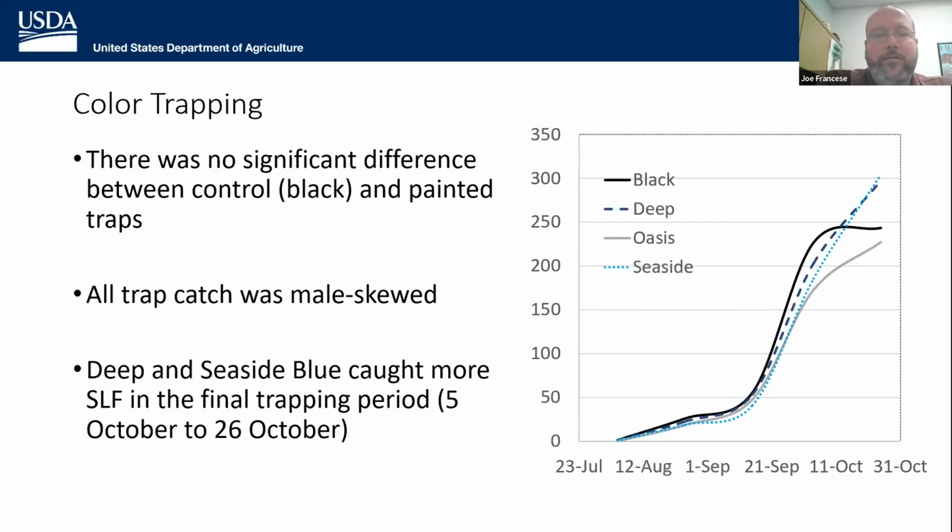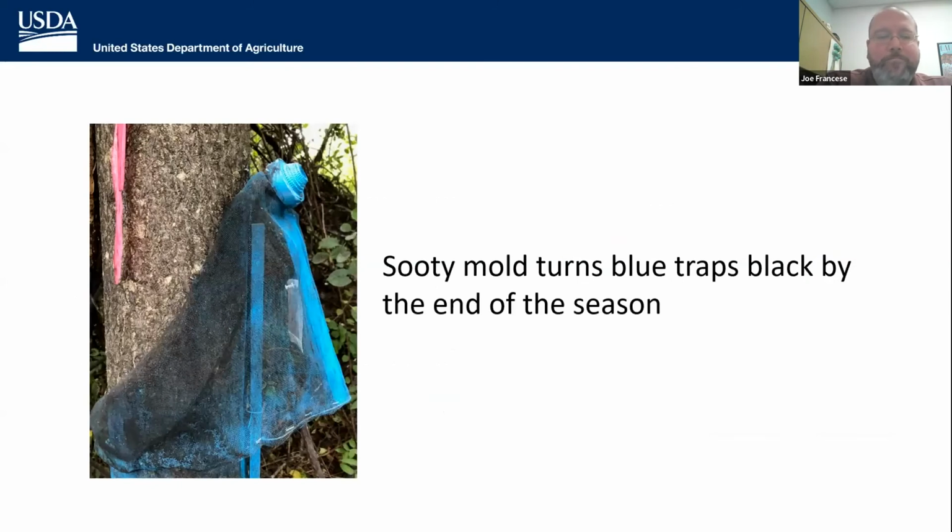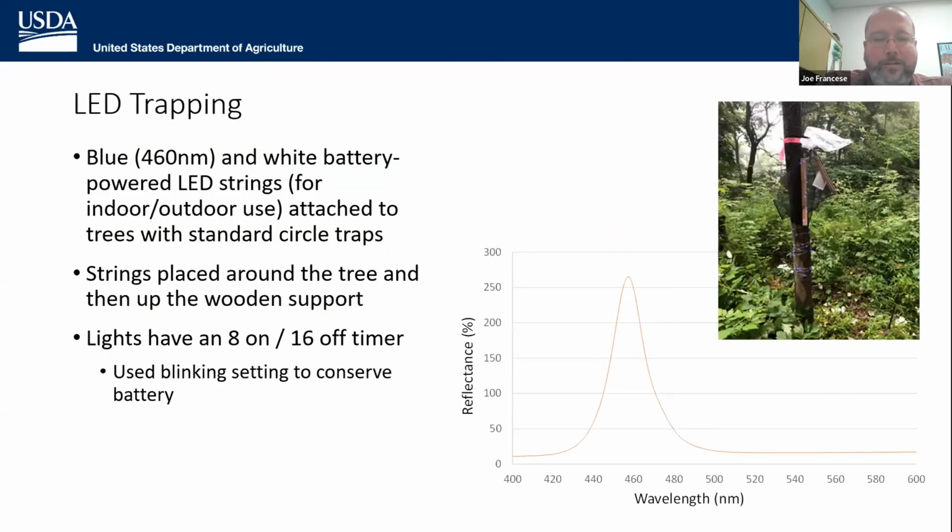So there's no significant difference between our control and our painted traps. All the trap catch was male skewed this year, and 2 of the colors did catch up at the end. Our trap catch was really low on them until the last period of flight. I'm not sure that anything was going on there other than those traps just doing a little bit better at the end. The problem with leaving the traps up in a high density area is that all of the traps did start to turn black by the end of the season.